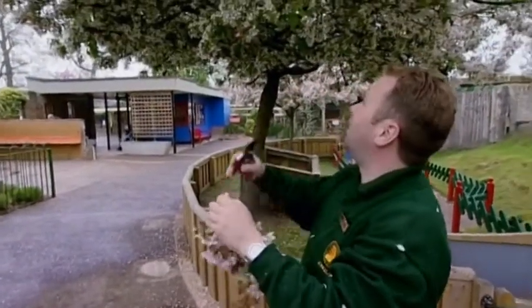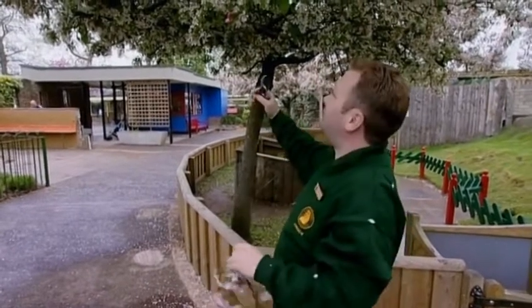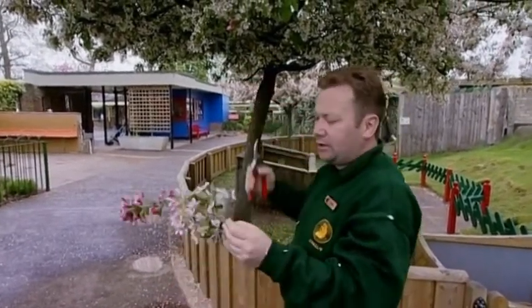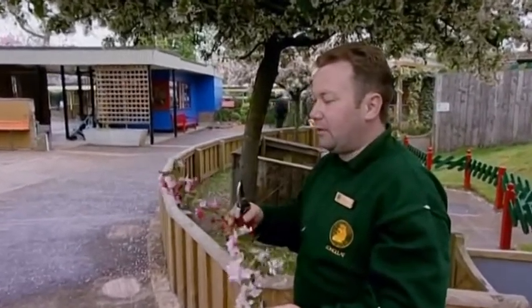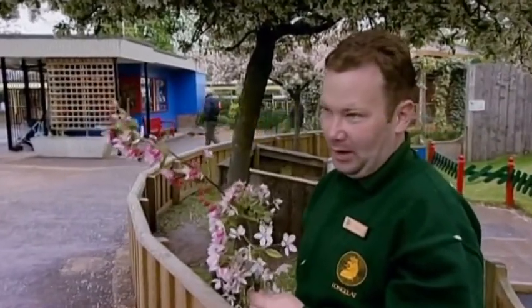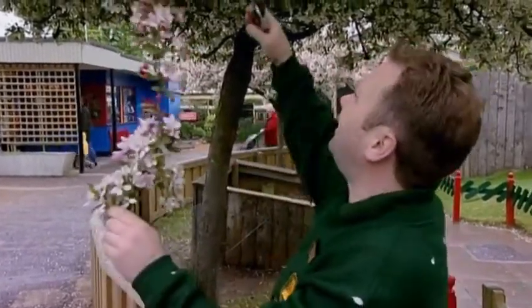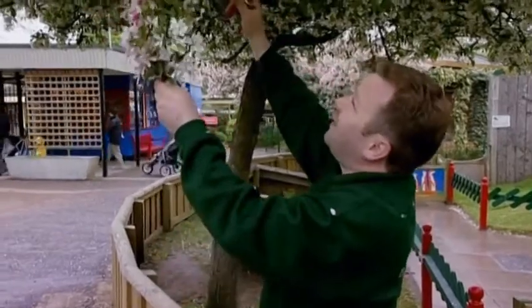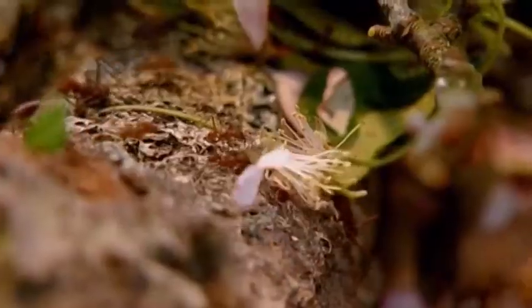We have a huge colony of leafcutter ants in Pets Corner. And they're amazing creatures. They've been on the planet for thousands of years. And I can safely say they were the first ever farmers on the planet. And this is for them. And I've got to go and feed it to them because they get through a huge amount. It's a huge colony. I mean, there's millions of them in there.